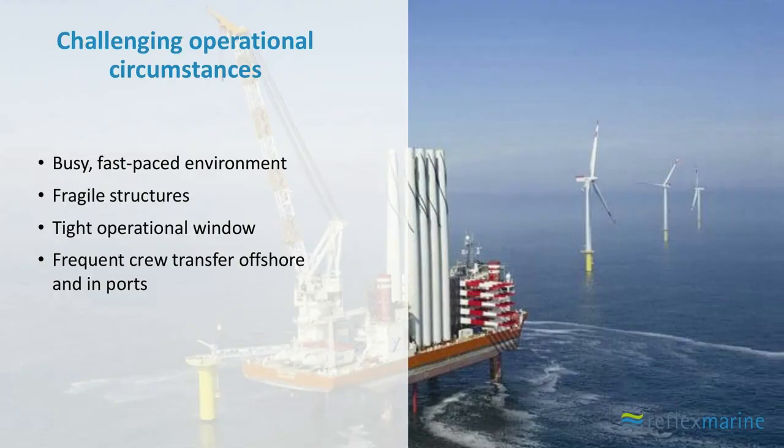Going back to what we gathered here today to discuss, the construction phase of any offshore wind farm has different challenging operational circumstances. When it comes to moving people around, it's a busy and fast-paced environment, in many ways much busier than any other offshore market segment. So if we compare it to offshore oil and gas or offshore LNG, this is quite a fast pace, very fragile structures. So again, something different from other market segments. Very tight operational windows.